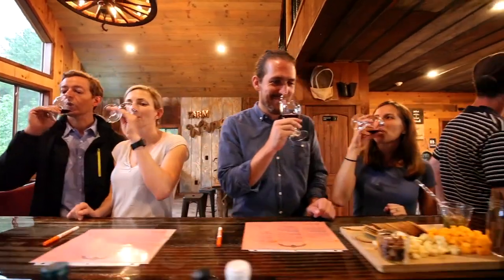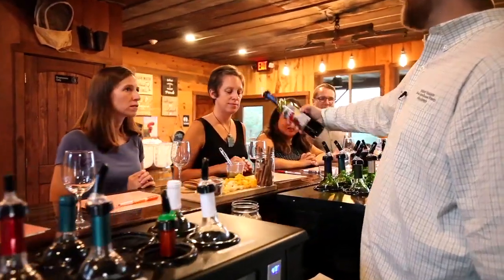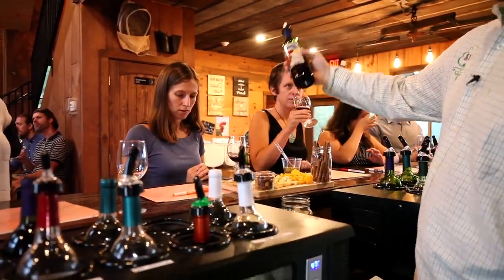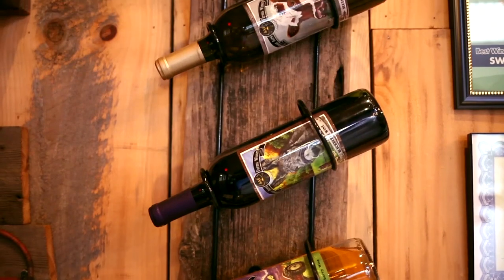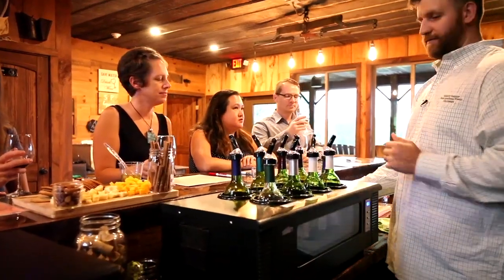So your first one is the dry blueberry. This is 100% blueberry, nothing in it but blueberries. No water, no concentrates, no artificial flavors, and all the blueberries that went into that wine came from the state of Georgia. And some of the blueberries that are in this wine came from my farm, but not all.